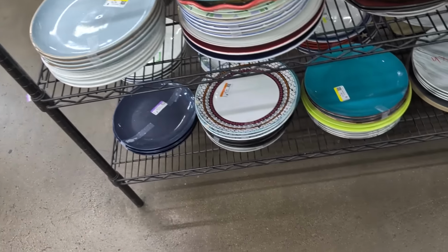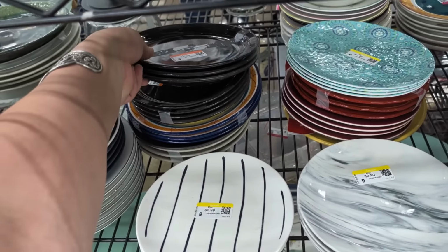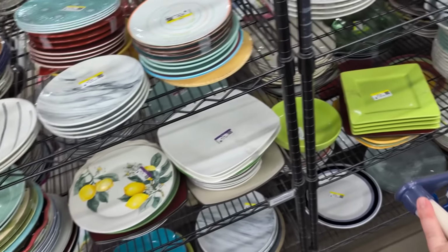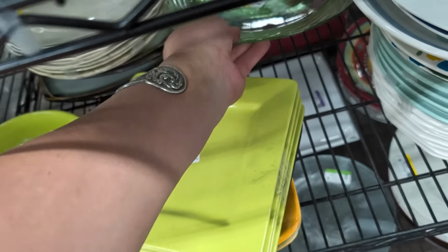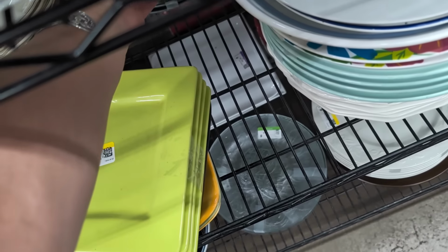They got some stacks here. I wonder if they've got any of the dance plates that go with these cups. They're going to be a very deep blue color, I would assume. If they do, let's keep our eyes peeled. Are those Mexican blown glass? $1.99. They are not. They are just glass. So we can leave those.